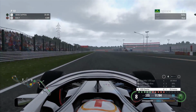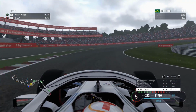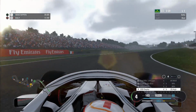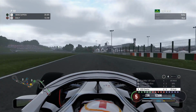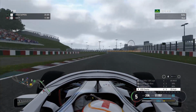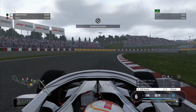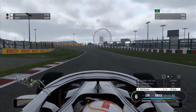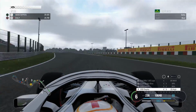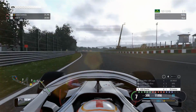Heading into turn 1, you're going to see just what this Sauber is made of. A couple of downshifts down to 5th gear, might go into 4th just to get the nose in there. Pretty nice apex speed. We are lacking a little bit of downforce versus some other cars, Mercedes, Ferrari, for example, and we're losing a lot in terms of downforce to Red Bull. So it's imperative that we gain a bit of time here. This is why I've gone for higher downforce, but otherwise, looks like it's been a pretty solid lap so far.